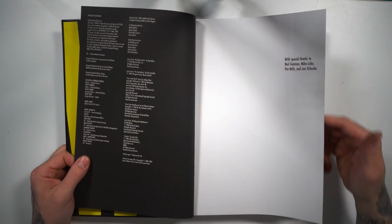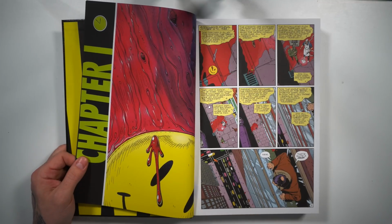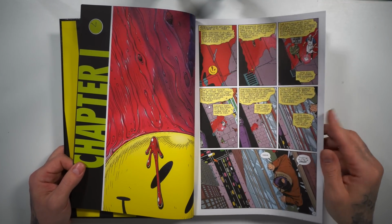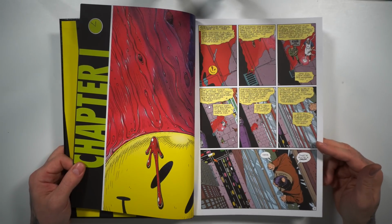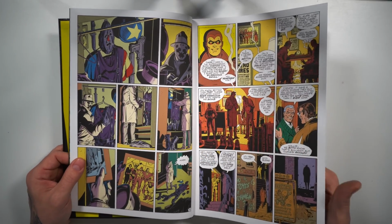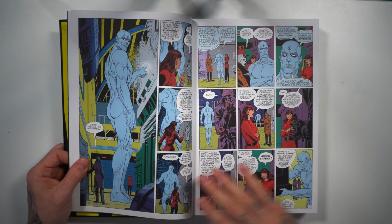I had the trade paperback first. I feel like I saw the movie first, and then went back and read it. And I love both, man. The movie, which is almost panel for panel from issue number 1, printed on a more paper type quality. It doesn't have that modern shine to the pages.